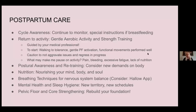I also want to caution not to aggravate any issues and regress in your progress. Sometimes we really can start to feel pretty good, but we still just really have to take that stepwise function and just think of that as a process. I really like to think about it as guiding you through that postpartum journey, or in some articles, the 4th trimester. You can't go from 9 months of growing a baby in your womb to magically back to how things were before. And there might be a new normal of function and how things feel and how things are set.